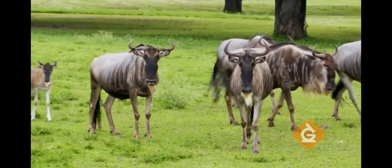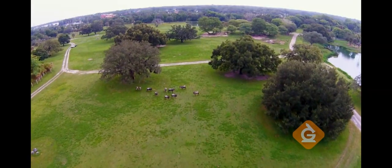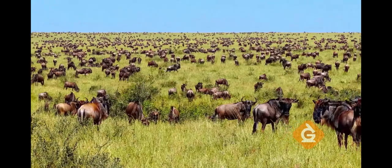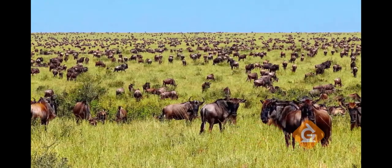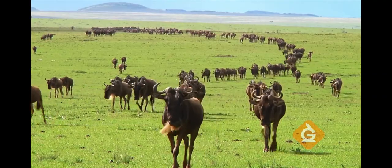Group behavior is really cool with wildebeest because they're known to be in such large numbers. Smaller groups could be 10 to 15, but you could find them up to 1.2 million strong in eastern Africa in the Great Migration. What is the Great Migration? The Great Migration is a really important movement of many, many land mammals that go in a huge circle.